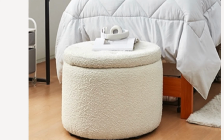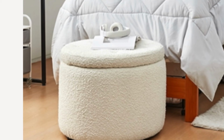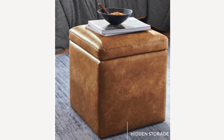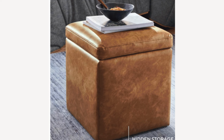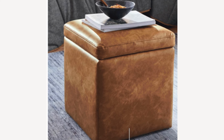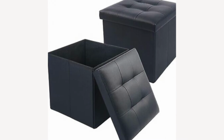So if you're someone who has people coming into your room, like friends coming over, you can have hidden storage as well as an extra place to sit. You can use it as a little tabletop too, like you see here. But yeah, there's definitely different options. You can get some leather ones. The first one that you saw was a boucle fabric one.